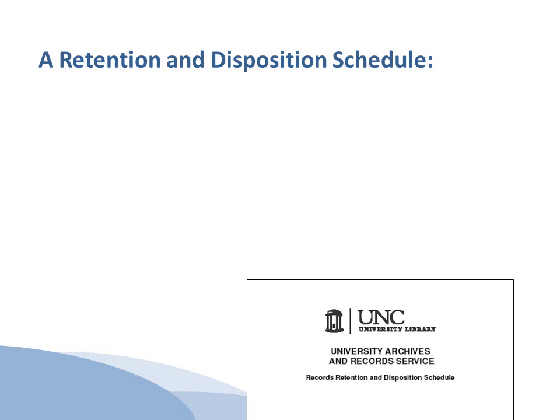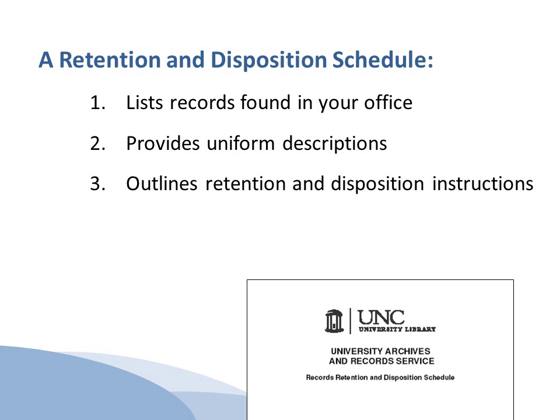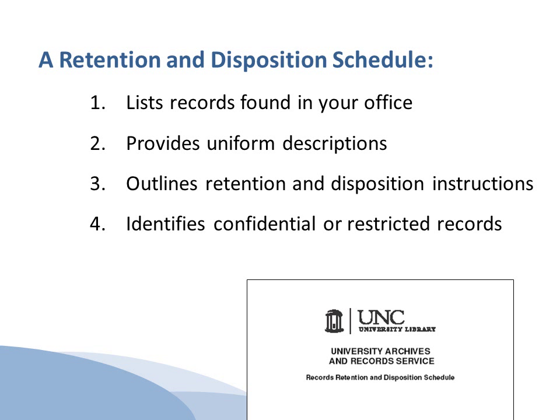The university operates from the General Records Retention Schedule, with the exceptions of the schools of law, medicine, and dentistry, which have school-specific schedules. Retention and disposition schedules serve the same basic 4 functions. They list records found in your office, provide uniform descriptions, outline retention and disposition instructions, and identify confidential or restricted records.